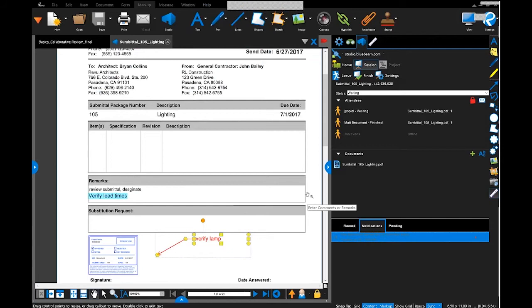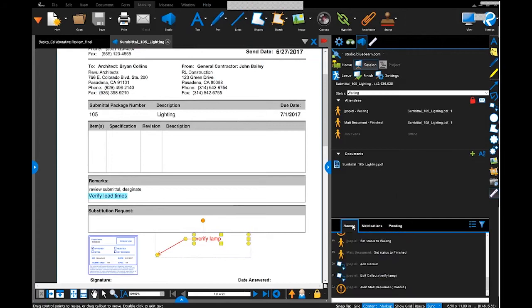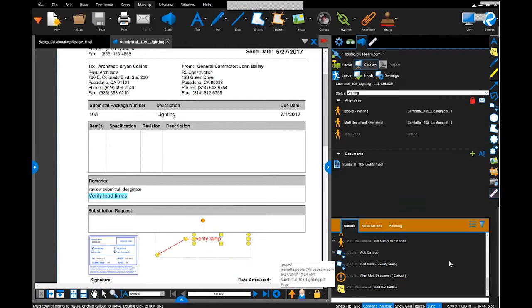Even if he's not in the studio session with me right now, let's say he has the day off or he's late to work that morning, he's going to get an email that says Jeanette Papil has alerted you to a markup in the studio session, with a little thumbnail preview of the exact markup I'm alerting him about. So it's a great way to communicate with someone who might be offline, or somebody in a different office. You can send them an alert right within the studio session, and they know exactly what needs to be addressed.